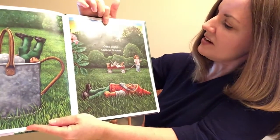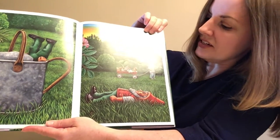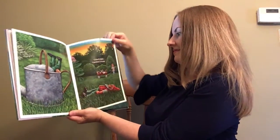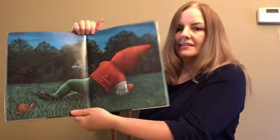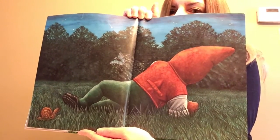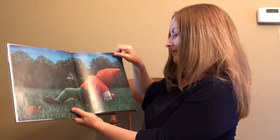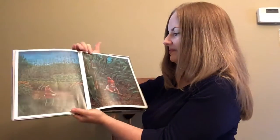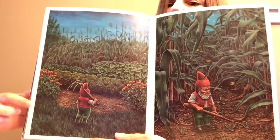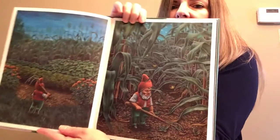Oh, it's starting to get dark. There's our gnome. And the little girl says, "Good night, garden gnome." I guess she's headed home to sleep. Or do you think the gnome went to sleep? It looks like he's getting up. He doesn't look like a little statue anymore. He looks like a real little person. Looks like he's going to do some gardening. Oh yes, he's working in the garden.